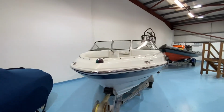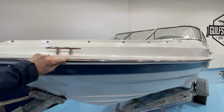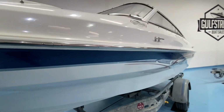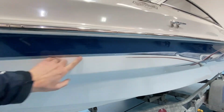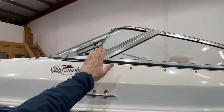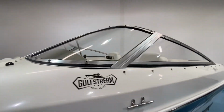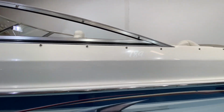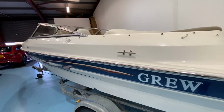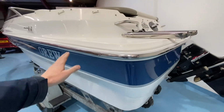It's 18 foot long, about 8 foot wide, rated to carry 7 passengers. We've got a nice stainless steel rub rail, stainless steel cleats on it, a nice navy blue hull colour band in the gel, and then some graphics on there which are in good shape as well. Midships cleat, we've got the aluminium windscreen surround which is unblemished, seals are all good, and the aluminium is in great condition as well. Again, because it's only ever been in fresh water, the condition is fantastic. 184 badge there, chunky stainless steel cleat back here as well, and then coming all the way back to the stern corner, rub rails in good condition.